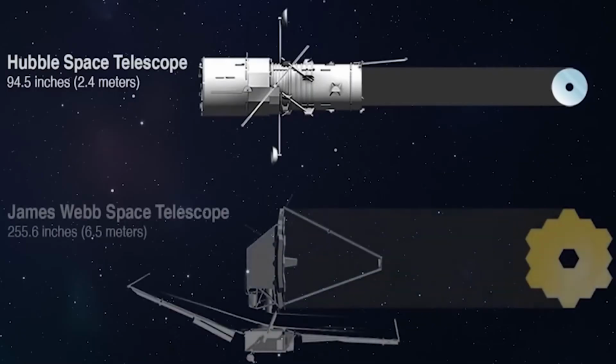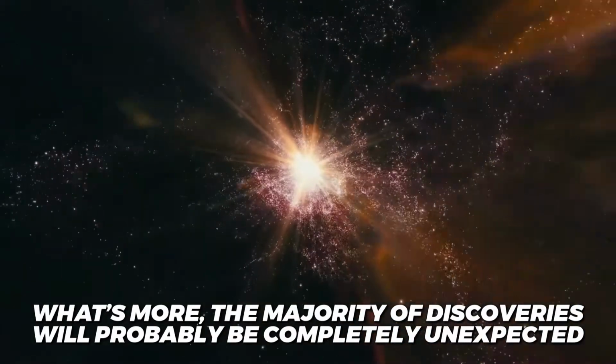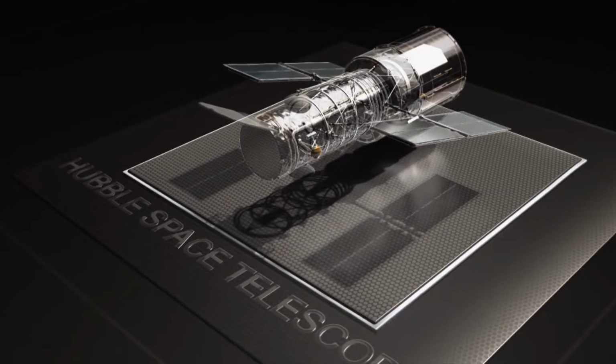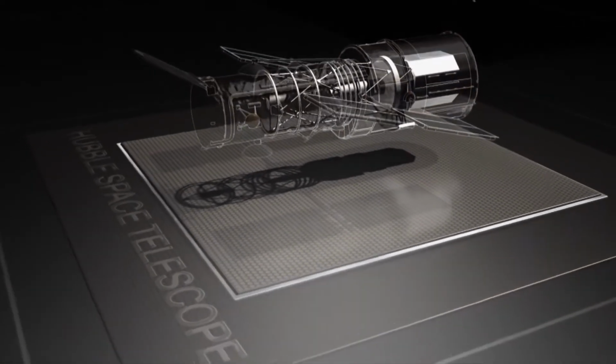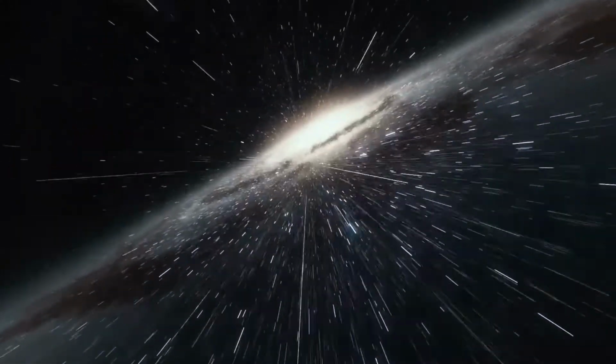No one thought this would be possible just a few decades ago when Hubble was in its planning phase. Now, it's become routine, and JWST will help us do it better. What's more, the majority of discoveries will probably be completely unexpected. Like Hubble before it, the James Webb Space Telescope will completely revolutionize the field of astronomy. But the really exciting part is a lot of what we will discover with JWST is going to be stuff we don't even know about.